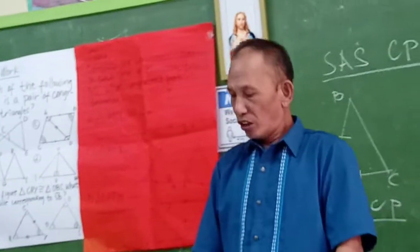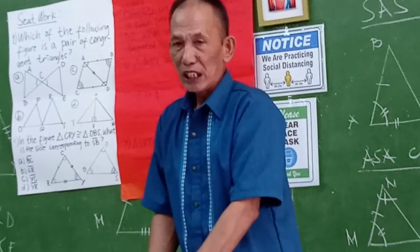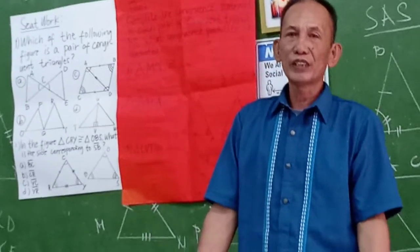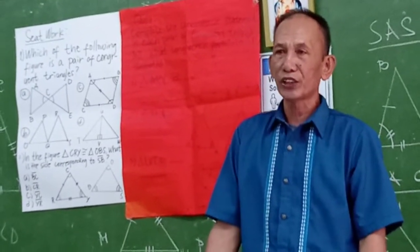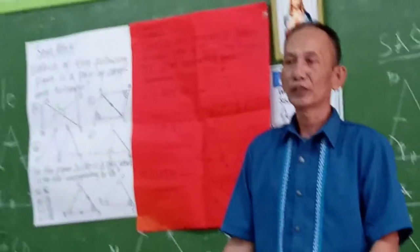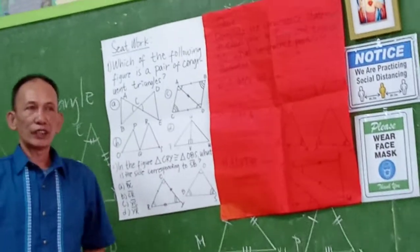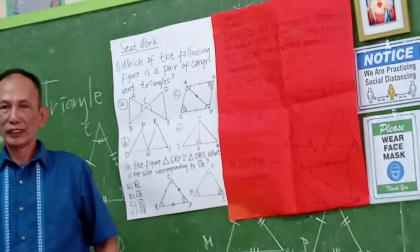Your assignment would be on proving two triangles are congruent. Proving that the two triangles are congruent. Read page 358 to page 360. That will be our next lesson, and we will be having our graded presentation for the next lesson that we are going to discuss and tackle about two triangles being congruent, proving it using postulates and other properties of congruent triangles. Thank you and bye.